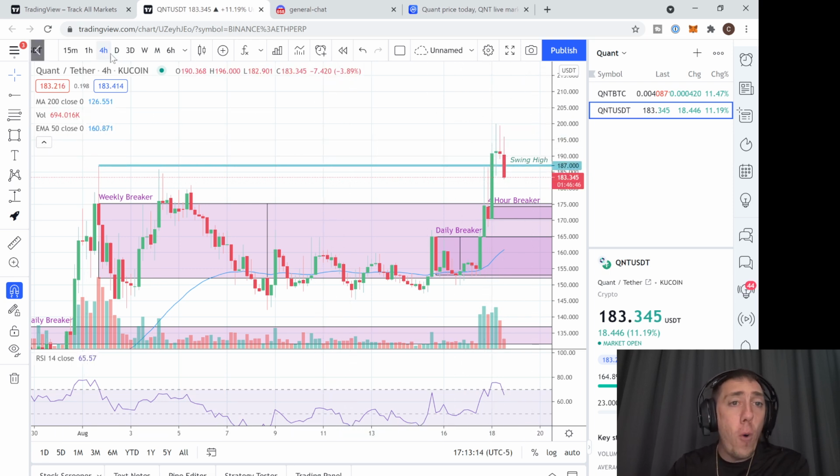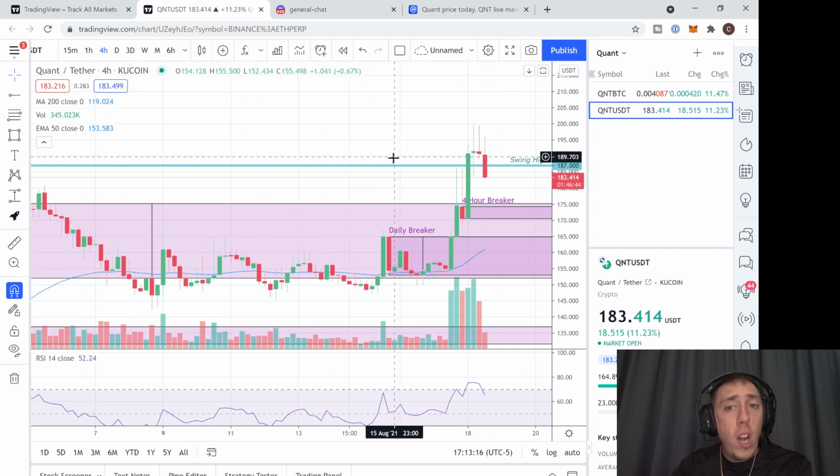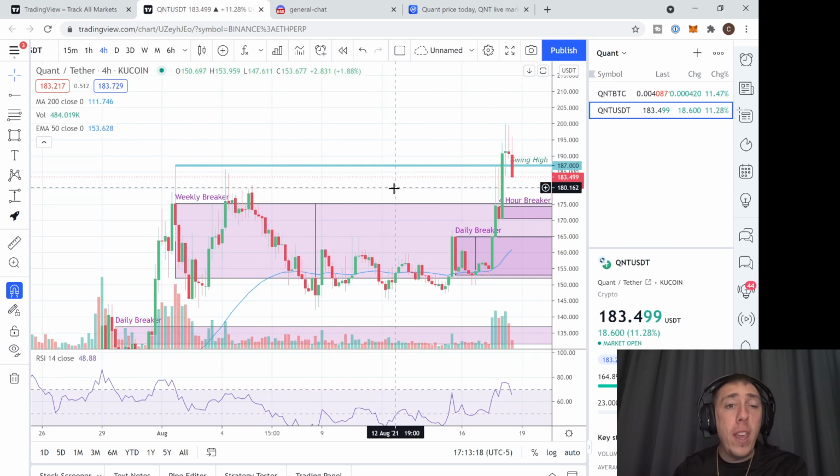However, this is a 4-hour level. So if we're talking about monthly levels, do you think I really care about a 4-hour level? No, of course not. It doesn't make sense. That makes much sense, right? We're focused on higher time frame levels.